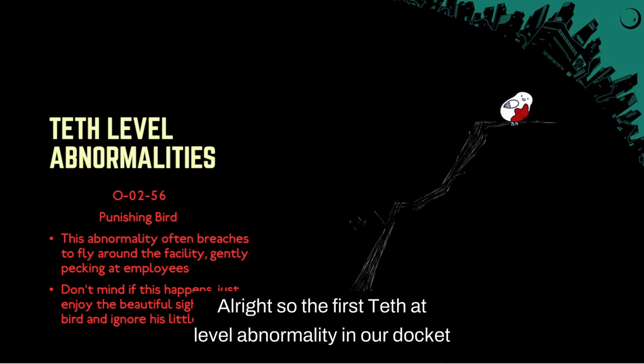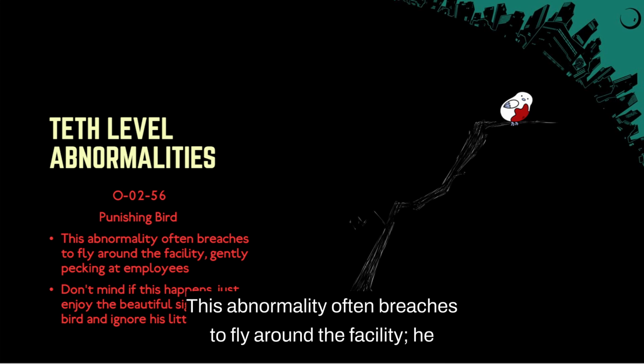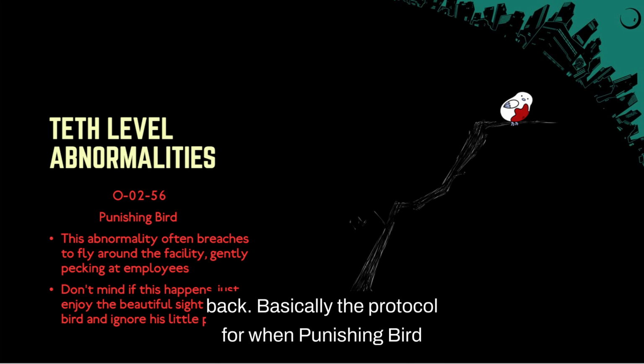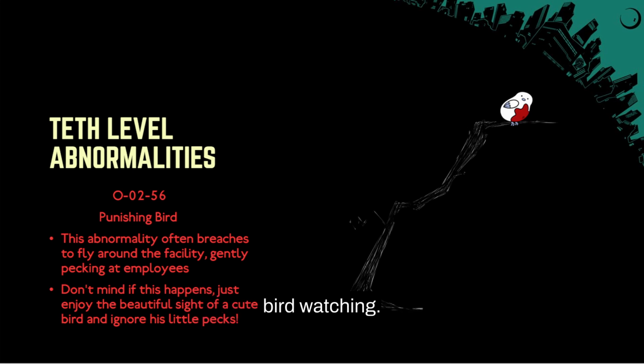Alright, so the first Teth level abnormality in our docket is this lovely little guy, 0256, or Punishing Bird. Look at him, isn't he just the cutest? He's so sweet. This abnormality often breaches a flyer on the facility. He gently pecks at employees, flutters around for a little while longer, and then goes back. Basically, the protocol for when Punishing Bird breaches is to just basically ignore him. Or take up some bird watching.